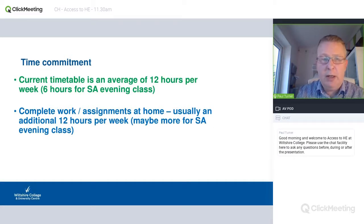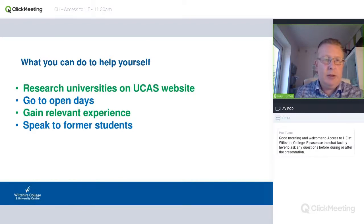I would advise that you would be doing at least 12 hours away from college as well. So for every hour that you're in college, you should really be doing an hour away from college as well, maybe more. So you need to understand when you're applying and do your research before applying, because there is a time commitment there that you would need to do throughout the academic year. Very enjoyable course, and it is very satisfying when so many students do achieve at the end of the year, but it can be difficult for some within that time period.